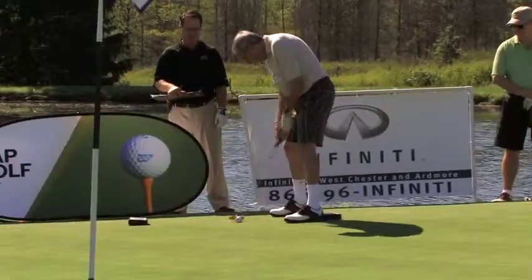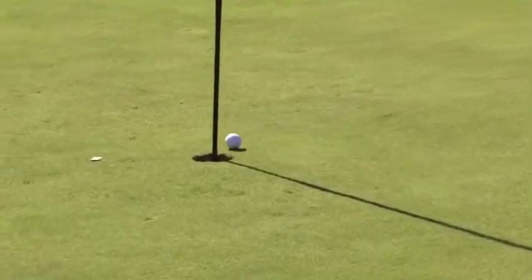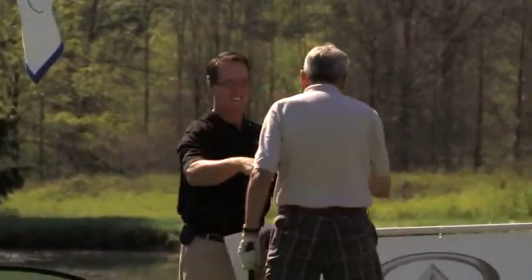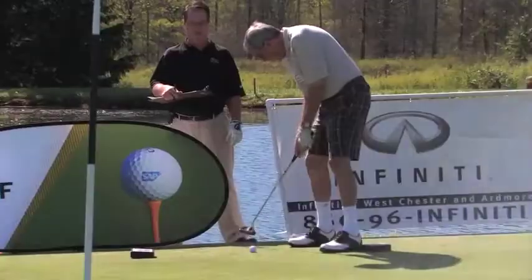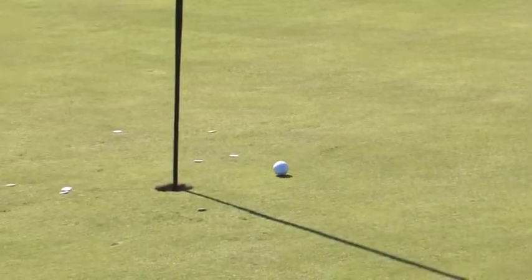Not to be outdone is Donald Weiner. With good alignment with his putter head, and this is coming right at it. It's got a chance. Oh, it's in the hole. Donald Weiner with a dream. Nice shot. But who takes the prize? It's a putt-off, and Weiner wins it.